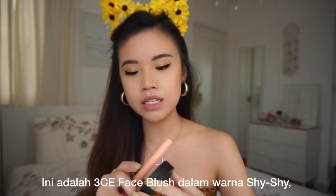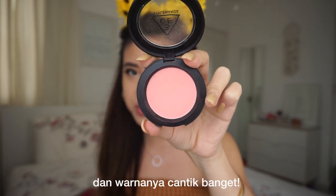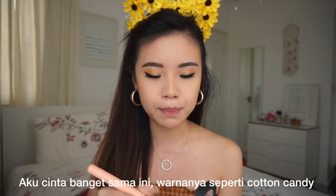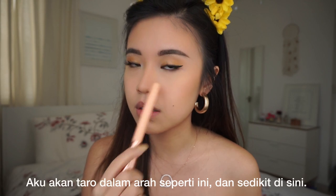This is a 3CE face blush in Shy Shy, and it's beautiful. I love it so much. It's a perfect cotton candy pink. Putting it in this direction and then some here.